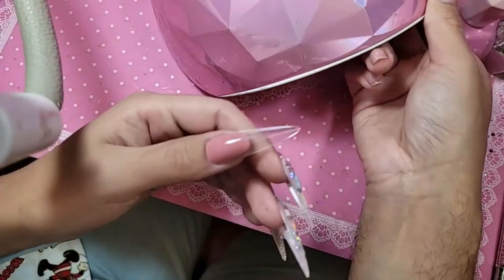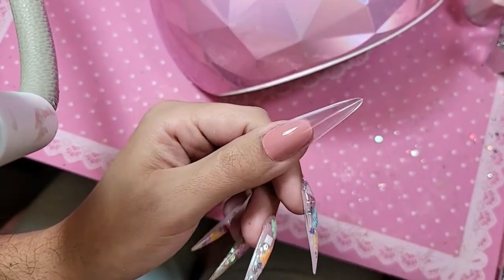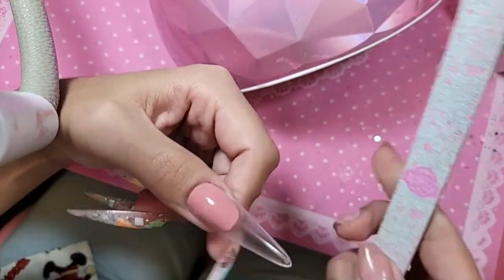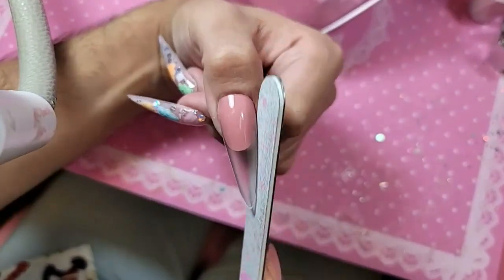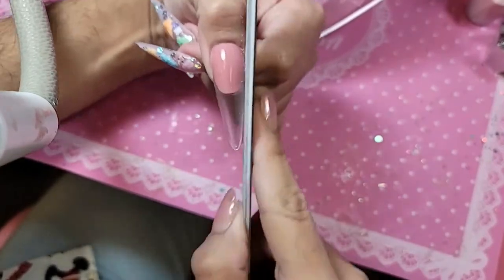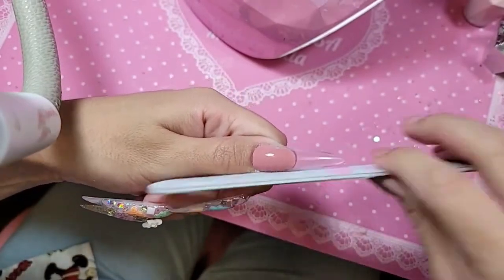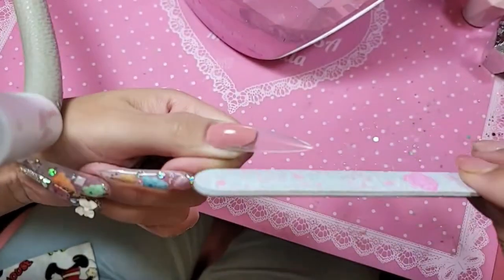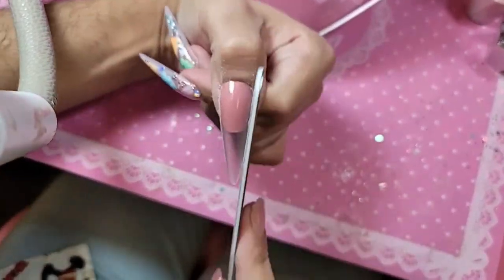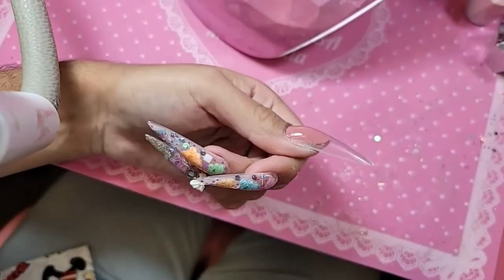There we go. She is done baking. Beautiful. Look at the color of the nail bed though. It is so flawless. So we're gonna take our little fantastic file. Give her a quick little shaping. Make sure the sides are nice and straight. Look at that shape, it is so sculpted though.